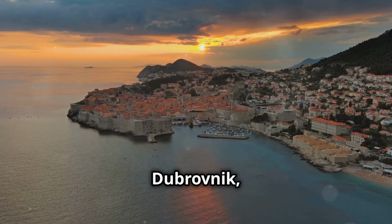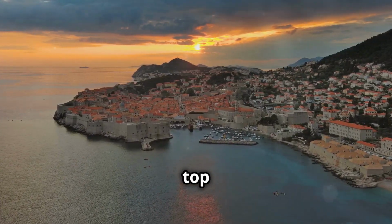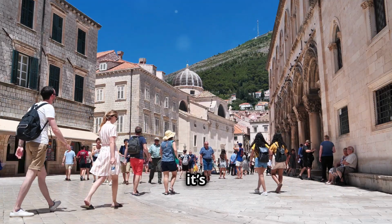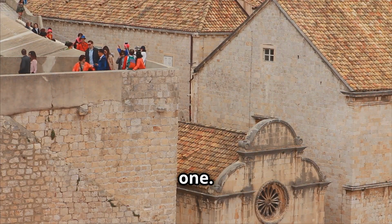We're talking about Dubrovnik, Croatia today, and more specifically, how to get to the top of Mount SRD. This place is legendary. The views, the history, the vibes, it's off the charts. And trust me, you don't want to miss out on this one.